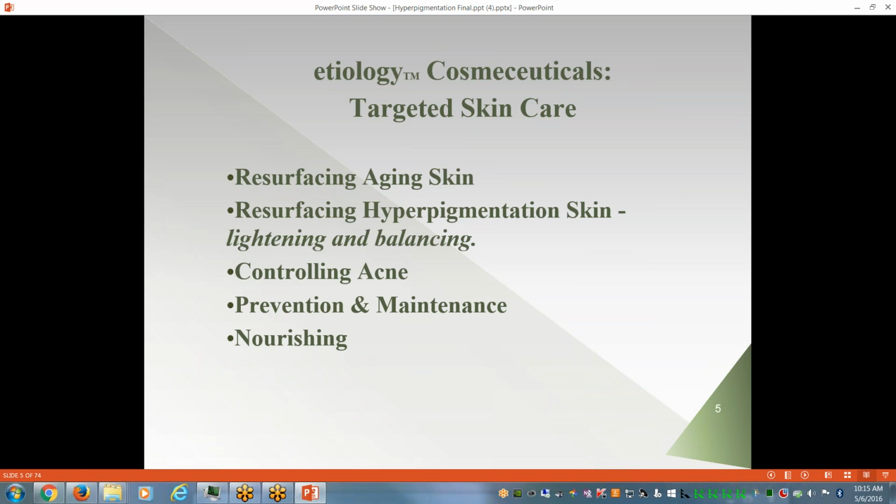We're going to be talking about resurfacing aging skin, hyperpigmentation, skin lightening and balancing, some ways to control acne, prevention and maintenance, and nourishing the skin, because Etiology does all of that and more.